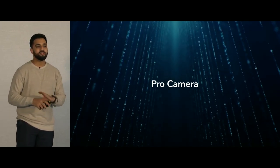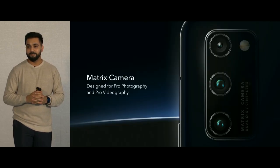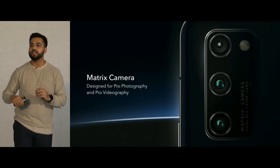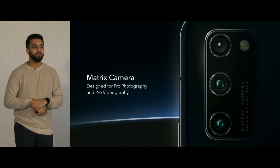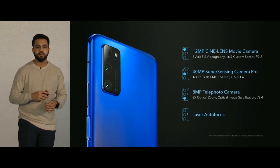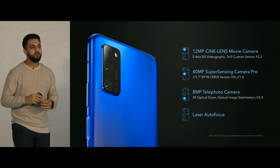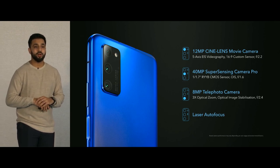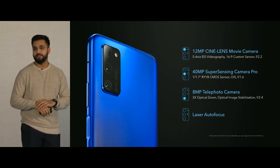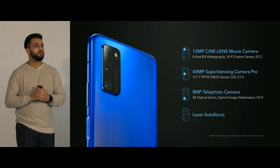Now, we've already introduced an amazing camera with the 48 megapixel camera last year, but now we're taking this again one step above. And that's by using a new triple camera setup that we like to call the Matrix camera. Let's go through it a little bit. On the top, you have a 12 megapixel cine lens movie camera. In the middle, a 40 megapixel super sensing camera. And then on the bottom, an 8 megapixel telephoto camera. And that's all followed up by laser autofocus for sharp, crisp images, no matter where you are.